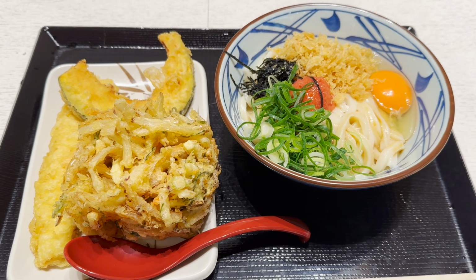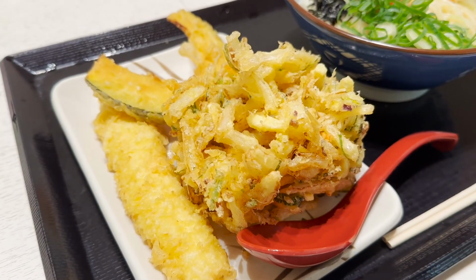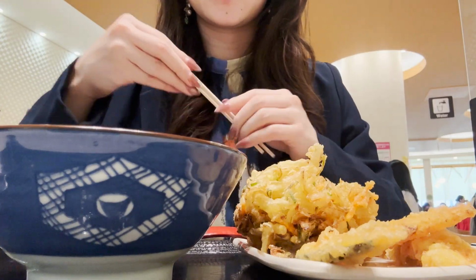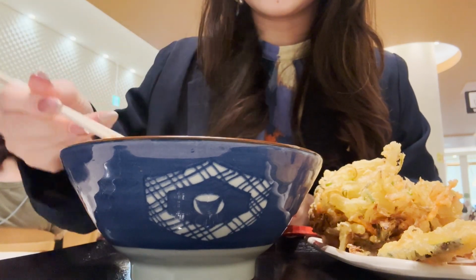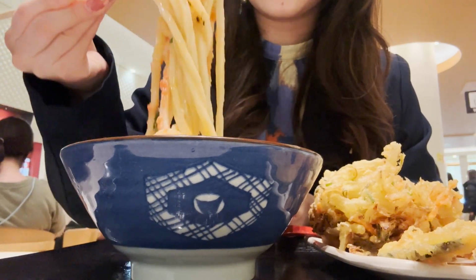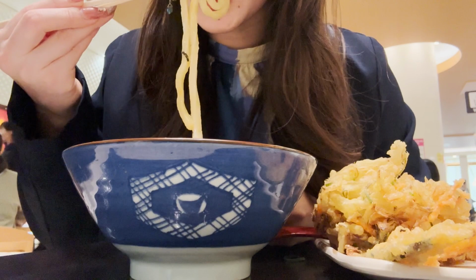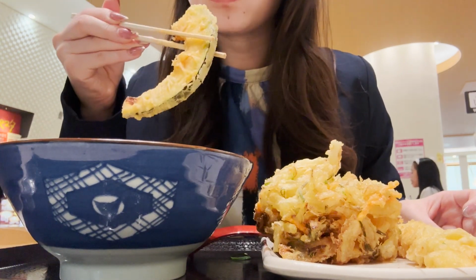I decided to get udon at Marugame Seimen. I got the hot mentai kamatama udon, which comes with a raw egg, spicy cod roe, green onions, and seaweed. They also have free tempura flakes that you can get as much as you want of, so I always top it off since it's so good when it gets a little soft and soggy with the dashi. I also couldn't help myself and ended up getting a mixed vegetable tempura, pumpkin tempura, and also squid tempura.